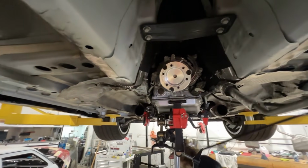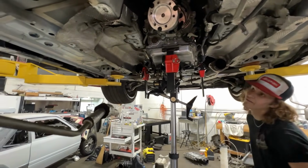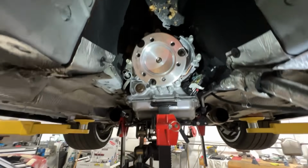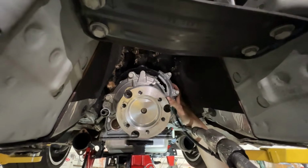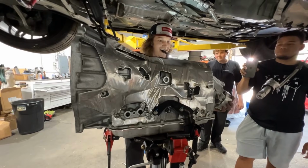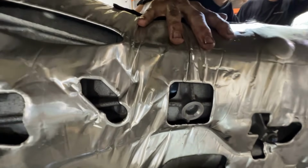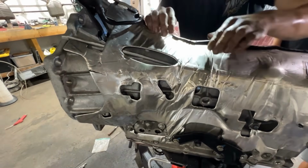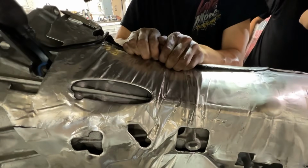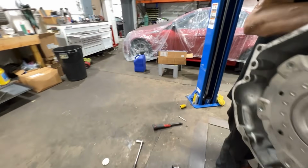Oh my god, dude. Who's got a backlight? Who's got a flashlight? I'm the only one here. Shine that sucker. Oh! Up top. Oh my goodness. Oh, baby. Dude, there's a hole right here. Right all the way right here. Dude, I feel like this is like Christmas time. Oh my fucking god, dude. Wow.